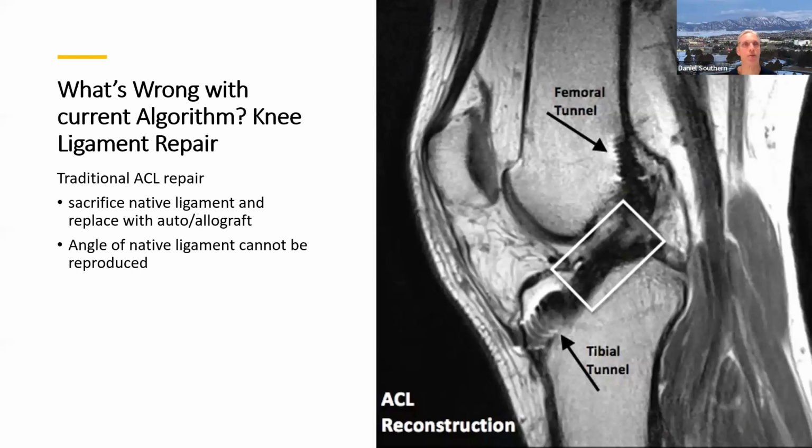What's wrong with the current algorithm? Knee ligament repair. The traditional ACL repair. This is a treatment that orthopedics are rightfully very proud of. They get professional athletes back on the field after they have torn an ACL. Unfortunately, they don't get them back for very long, because there is a problem with ACL repair, as good as it is. They actually don't repair the ligament. They cut out what remains of your native ligament, and they replace it with a graft that they take from another part of your body or tissue from a cadaver, a dead man.